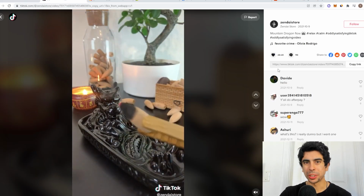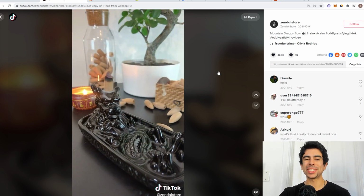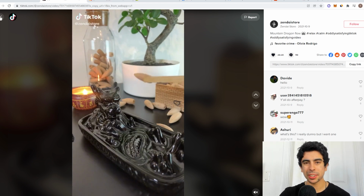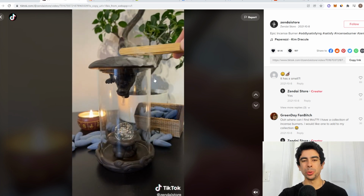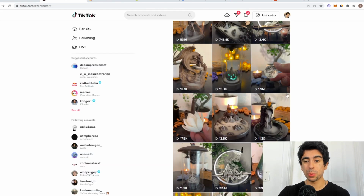I can't show you the sound that they're using here because it's a copyrighted song, but what they're doing is they're choosing popular sounds and then just showcasing the product. It's extremely simple. And of course, what's great about something like this is that it lends itself to some really simple content since it's such an aesthetic product, and it's mostly self-explanatory. You know what it does just by looking at it, so you don't really need to explain it too much. This one is really cool. This one has nearly 2 million views.